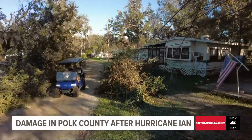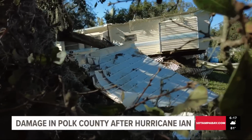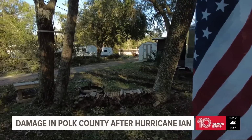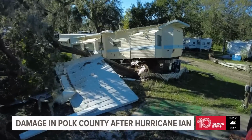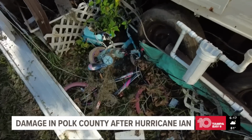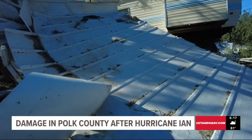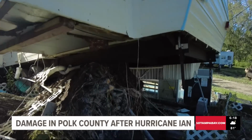And also in Polk County, the damage there as well. 10 Tampa Bay's Angelina Salcido is in a neighborhood where people are picking up after their homes were destroyed. From miles away, you can hear it. Work being done on Polk County homes hardest hit by Hurricane Ian. We look around how many places that got destroyed. At Hammock River Estates Mobile Home Park, family treasures are littered in debris. Wind gusts sent awnings flying, toppled trees onto power lines, and dragged trailers off their foundation.